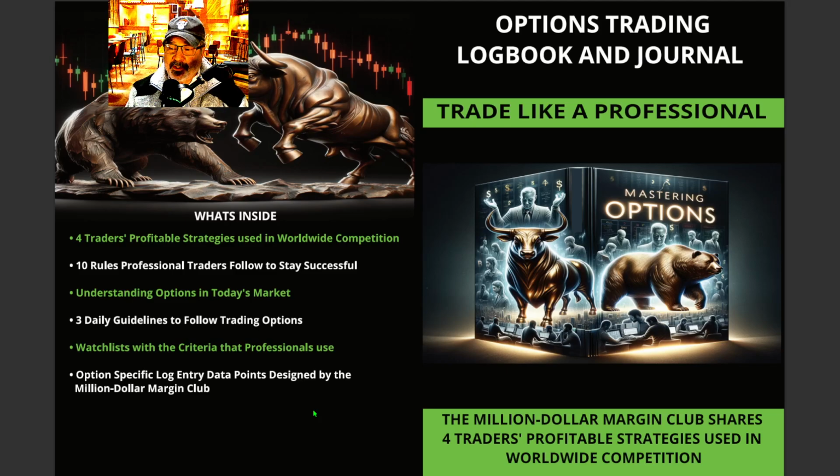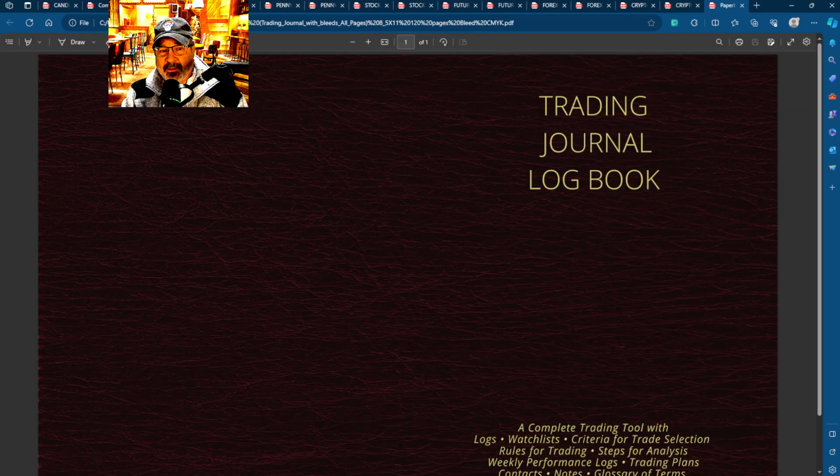So, if you're going to do a logbook, why not do it where it's really specific? When we first put out the day trading logbook and journal, everything was combined. Actually, I should bring that over. Let me bring that over right now.